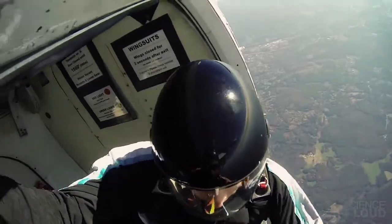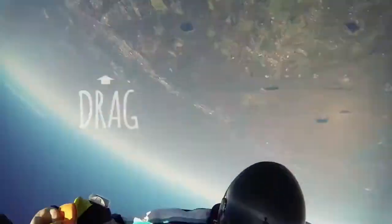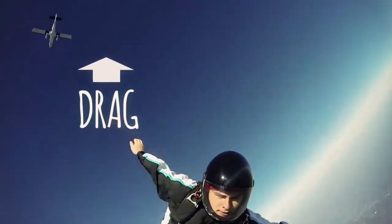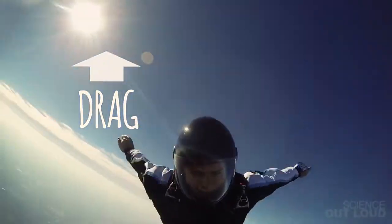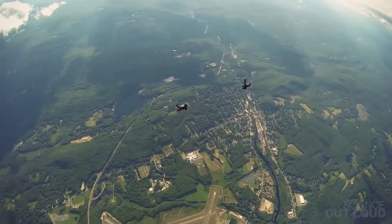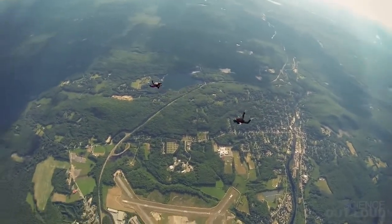When the jumpers first leave the plane, there's not much drag acting against gravity, so they accelerate towards the Earth. As skydivers fall and speed up, the drag force grows, and the skydivers feel the force of more and more air molecules. But with this comes control, and by positioning our bodies, we can stop flipping by pushing against the air.